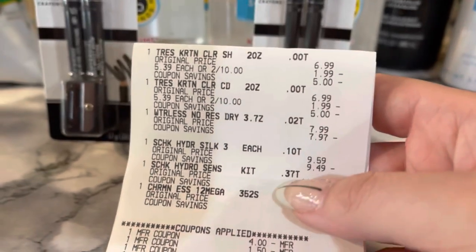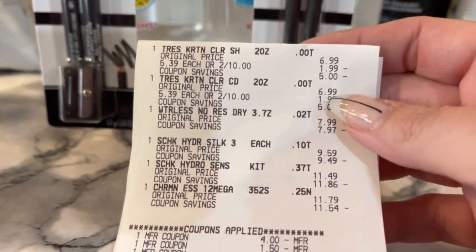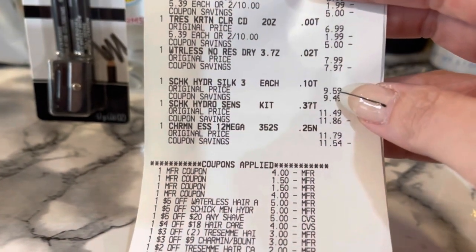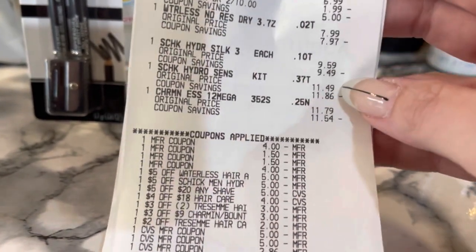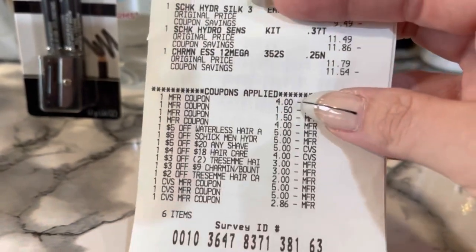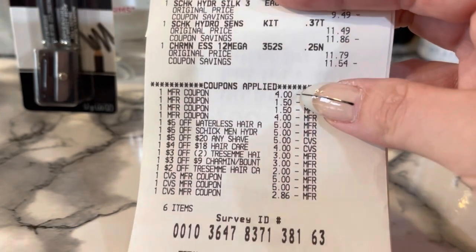This one is the Tresemme. Here you see them 2 for $10, the waterless at $7.99, the Schick Hydro Silk 3 for $9.59 and the men's for $11.49, my Charmin for $11.79. So there's my $4 coupon.